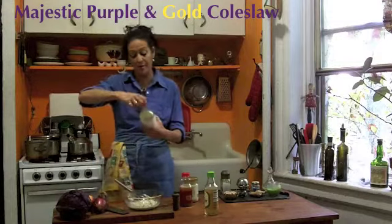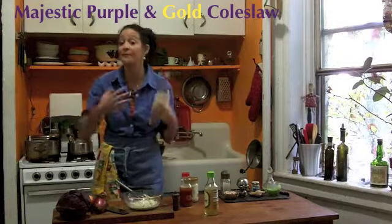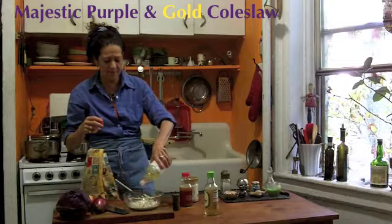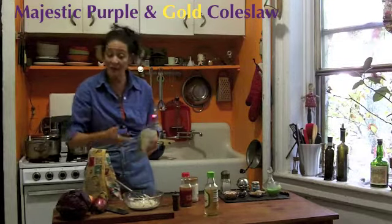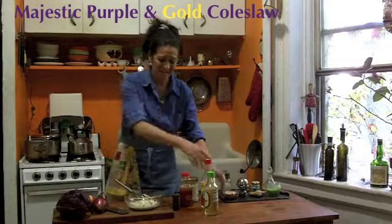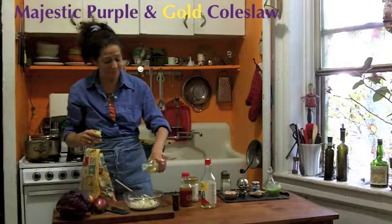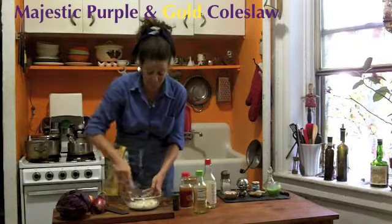Now this is mirin. I would not tell anybody to run out and get it. For me, it's a basic staple. This is sweet, and it's got a very nice weight and body to it. I literally put maybe a tablespoon, less than a splash of, I use rice vinegar. And of course, I use all organic ingredients. That's how I make the dressing.